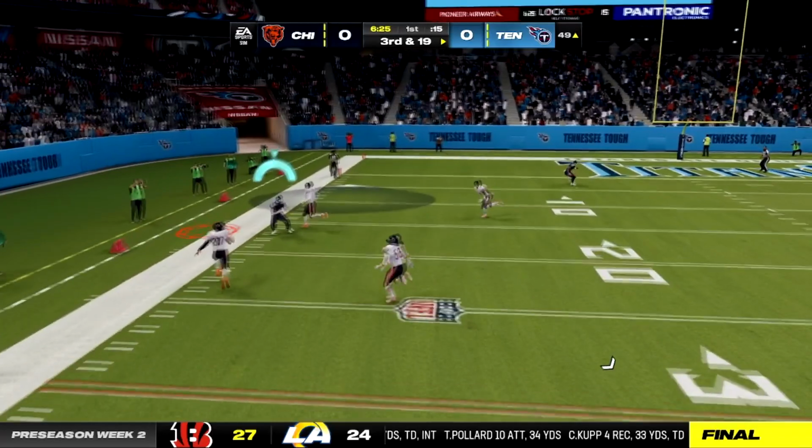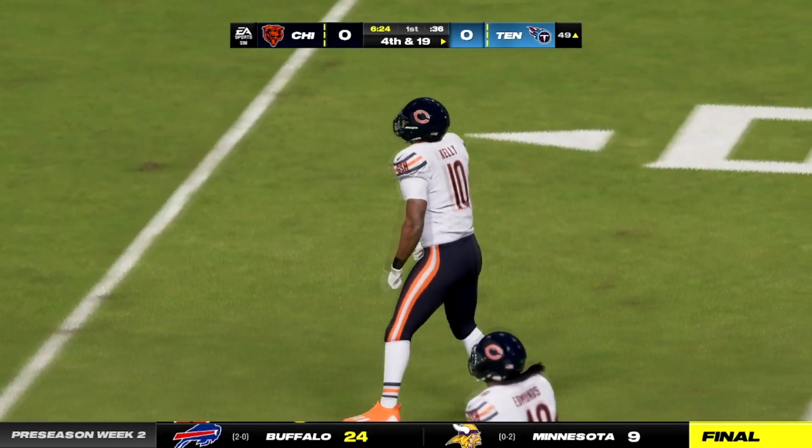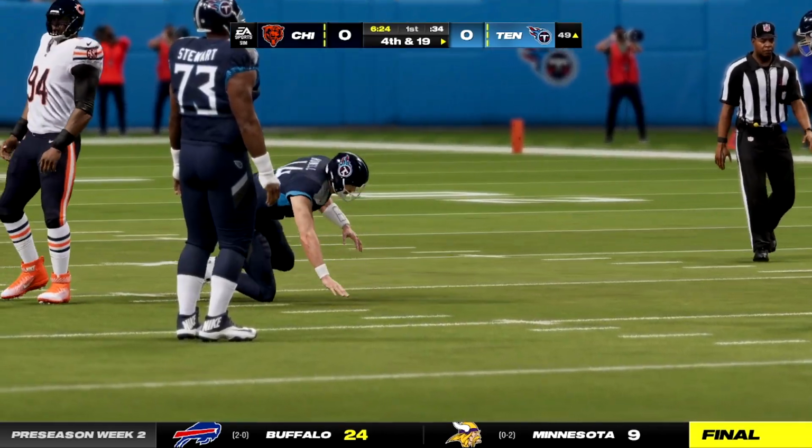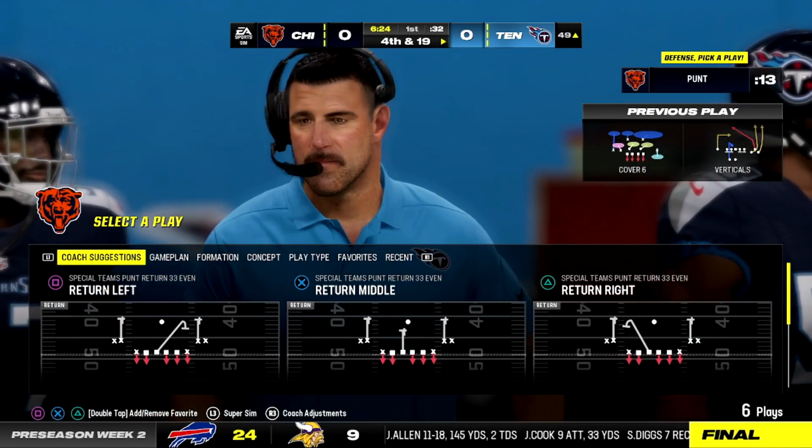Here's a deep shot, and this pass is out of bounds. And we'll see what will happen here. We'll probably be jumping around a lot. I'll try to get to the #2 defense next time, just to talk about some of the backups.